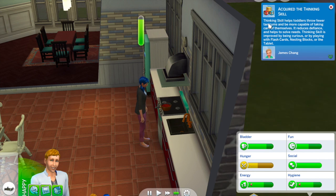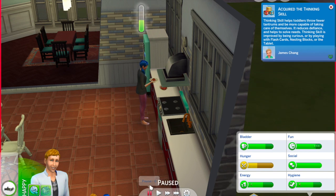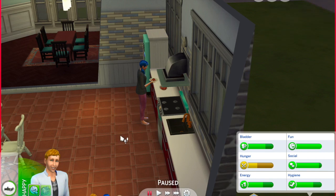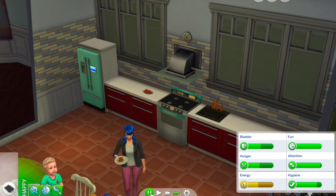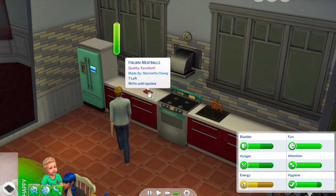So it says, required a thinking skill. Thinking skill helps toddlers throw fewer tantrums and be more capable of taking care of themselves. It reduces defiance, sorry, and helps solve needs. Thinking skill is improved by being curious or playing with flashcards, nesting blocks, or the tablet. All right, and then Marinette just got level 6, so you can stop that, and you can come over and eat that, and then once you're done grabbing that, I will bring this upstairs to James where he will eat.